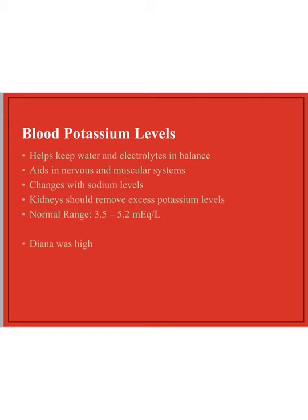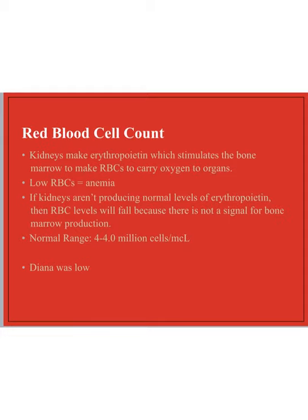The kidney should remove any excess electrolytes. So if all of a sudden we start having high sodiums, potassiums, chlorides, different... what's the other one that's in there? But if any of those are off or high, again, it's because the kidney is not cleaning out.